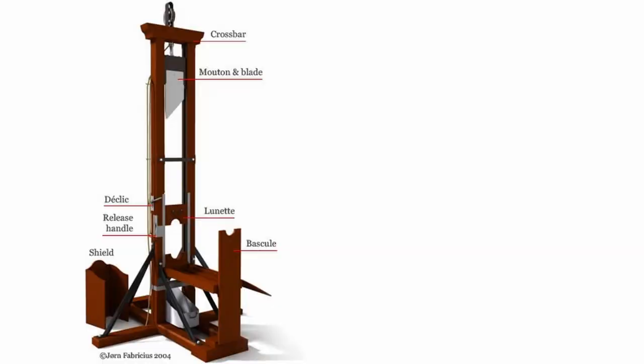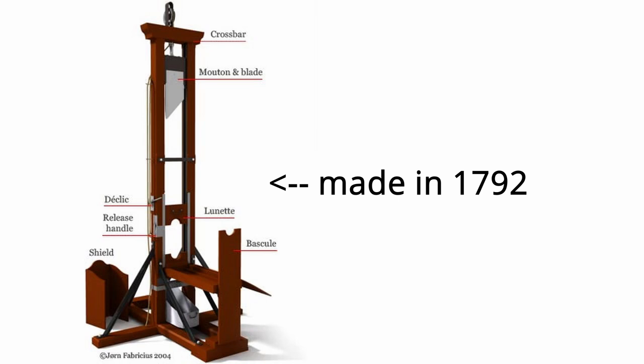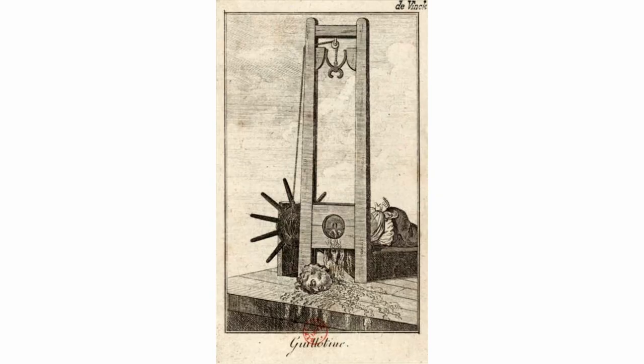Soon after the guillotine's invention in 1792, the French Revolution broke out. The event that would make the guillotine infamous. However, prior to the revolution, the guillotine had some flaws. It was a dull, crescent blade that would crush the neck rather than cut it.